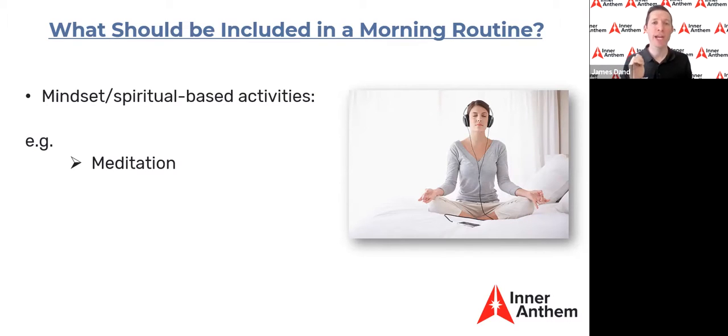That can be really beneficial, just controlling that stress throughout the day. But it's a great time to do it early in the morning as well, as you just wake up before all those stresses in the day.